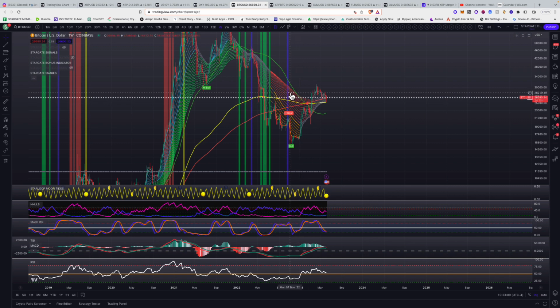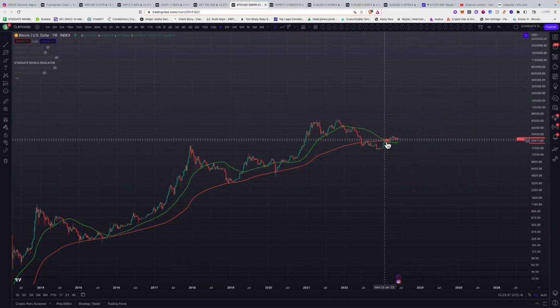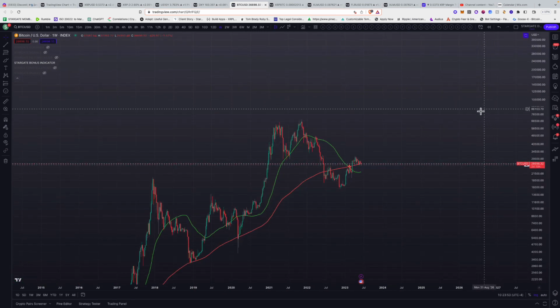And this is the first time, if I hide the super guppy, that we're seeing the green 50 moving average curl back around and get ready to go on an uptrend. Just like back here, when it curled back around, that was the start of our bull market. So we're ready to really start ripping here for the crypto market.